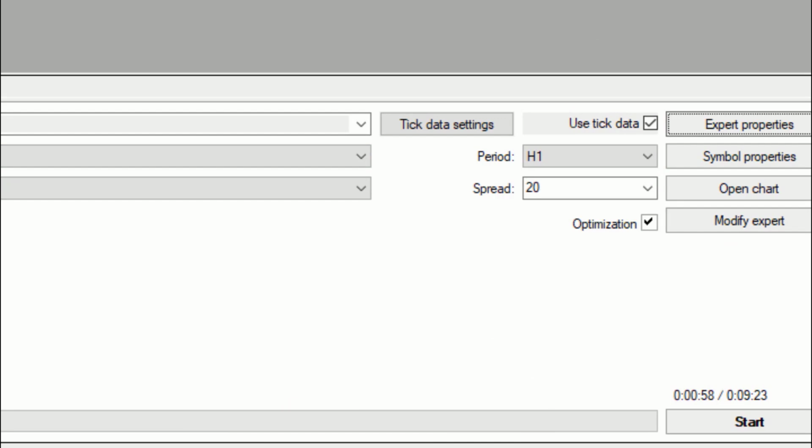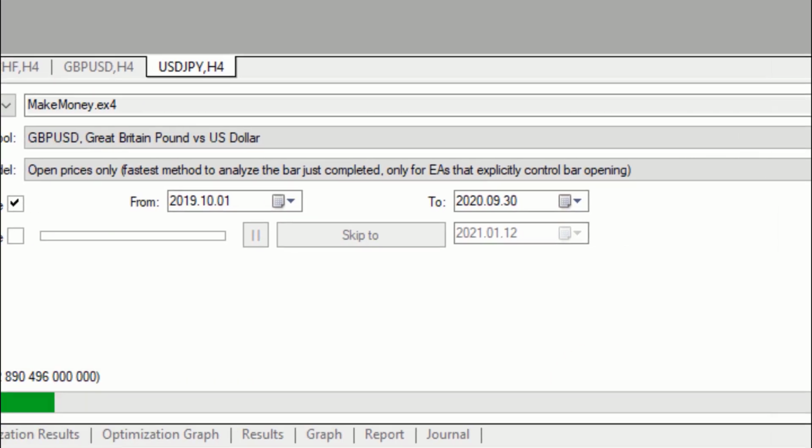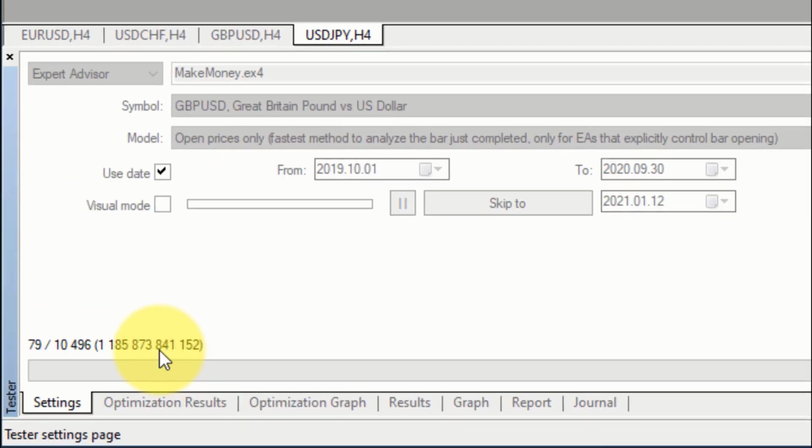Now remember the number of options, and I'm just going to go, there's 3, 6, 9, 12. So there's 12 figures after the million. So firstly, I'm just going to start the optimization. Immediately we've reduced the number of millions; now we only have 7 figures after the million. So we've reduced it tremendously. But thank goodness for the genetic algorithm, it's still only going to test 10,000, and you can see it's testing pretty quickly.